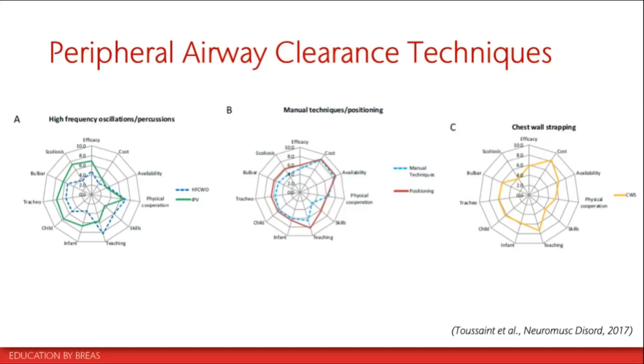Manual techniques, despite its relatively low evidence base, in blue versus positioning in red in figure B, is cheap, readily available, doesn't require cooperation, and is fairly easy to teach, and it may have some efficacy too. And the same for chest wall strapping.